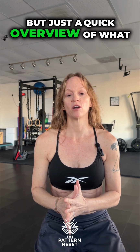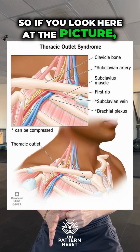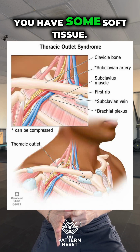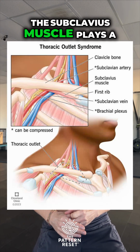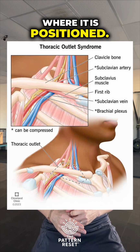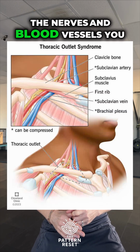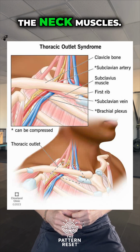But just a quick overview of what exactly is going on in there. If you look here at the picture, you can see the collarbone, and then underneath you have some soft tissue. The subclavius muscle plays a really big role in this, as you can see where it is positioned. If it is tight, it can compress the nerves and blood vessels. You can also have compression up in the neck muscles.